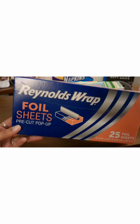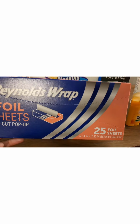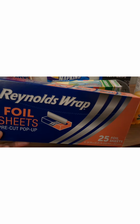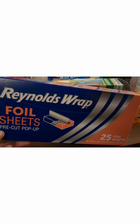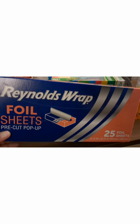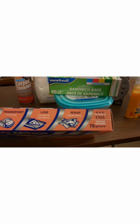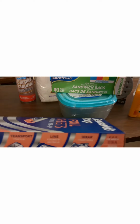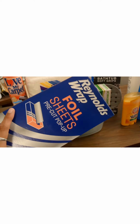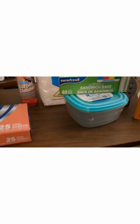And then as far as Reynolds Wrap, I think this is a really good way to have it already pre-cut. And usually the 14 by 10 inch size is really, really good. I'm not sure, I don't think each one is 14. This is how much it is total in here, but each pre-cut sheet, I wish it did tell you that. Actually, it works really, really well. So I like that. I like using it like this, because it's pre-cut and usually it works for whatever I need it to be. So if not, I use 2 of them.